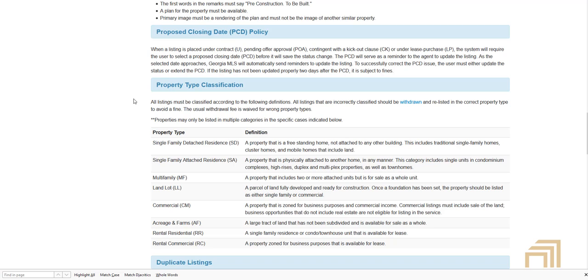As the selected date approaches, Georgia MLS will automatically send reminders to update the listing. To successfully correct the PCD issue, the user must either update the status or extend that projected closing date. If the listing has not been updated properly 2 days after the projected closing date, it is subject to fines. So that's the key there, guys. When you go in and enter that projected closing date, just make sure that by the time that date comes, if the listing has not been updated properly, you have 2 days before fines are going to be rolled out.